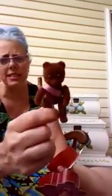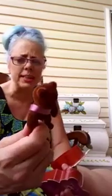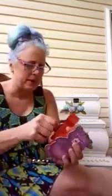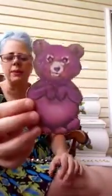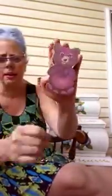Now inside here is the little baby jointed bear, and he's wearing a little sash, and the sash says Alaska. The sash is marked 1985, but the box is marked 1983. That's what it is, and that's going to be $3. He's about this big compared to my hand here.